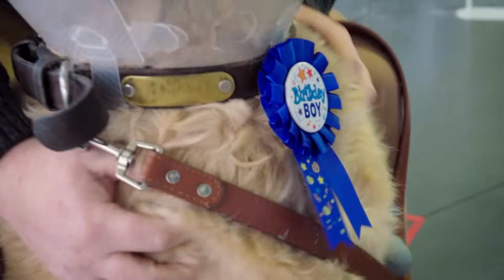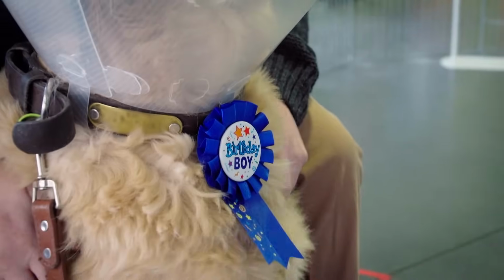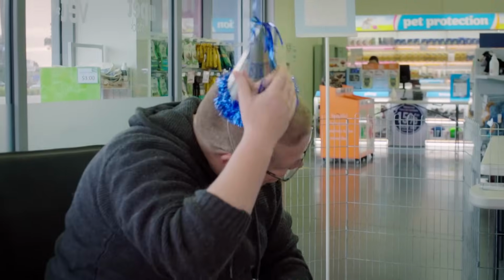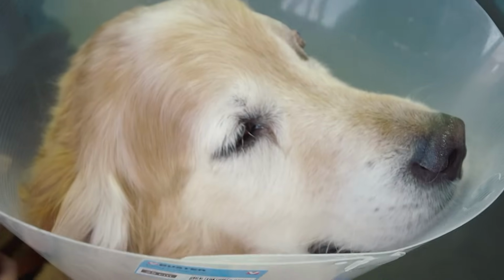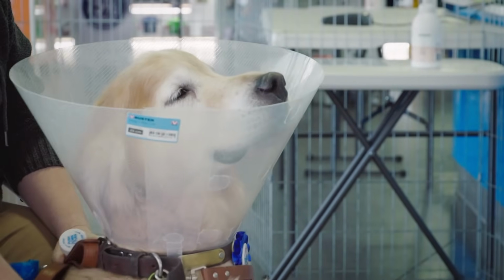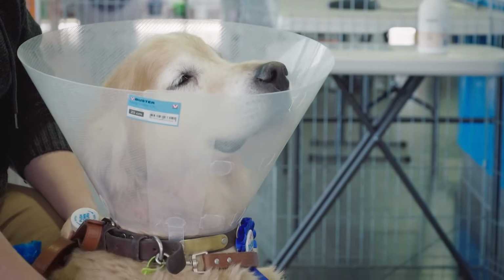Hey, mate. The best time of the day is definitely handing back a beautiful, happy dog like Doug to his loving owner, Tom. There you go, party time. There we go, Dougie. Party time, Papa. Hey, it's your birthday party now. The surgery's gone really well today. I'm really happy with how that eyelid's come back together. So we'll see you back in a few days just to make sure everything's looking really good.